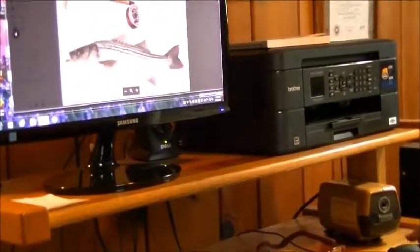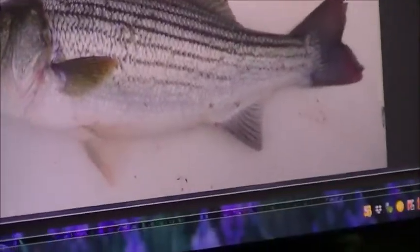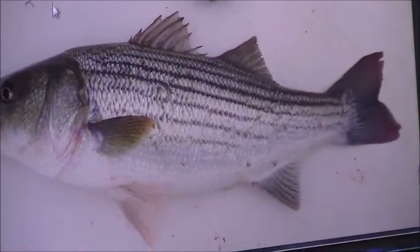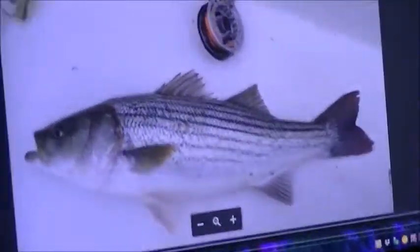No, see, that's the big guy. Unfortunately, I missed the legal size limit of 28 inches. This is a 26 inch fish caught in the Peconic River on a 6-weight fly rod, and you can see the fly up here. Yes, the fly is here.